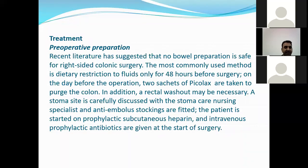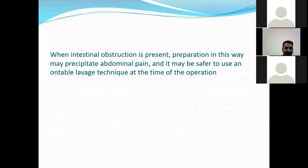A stoma site is carefully discussed with the stoma care nursing specialist, and for prevention of DVT, anti-embolus stockings are fitted. The patient is started on prophylactic subcutaneous heparin, and intravenous prophylactic antibiotic should be given at the start of the surgery, usually at the time of induction of anesthesia.